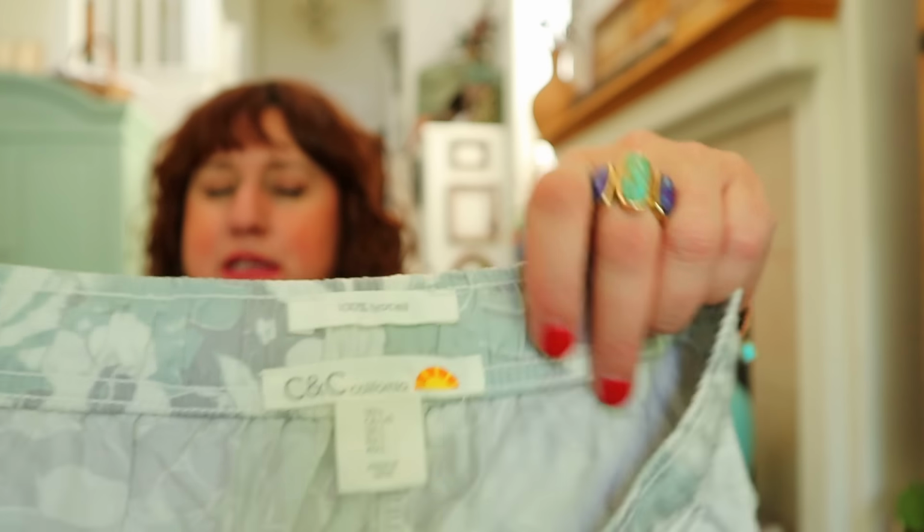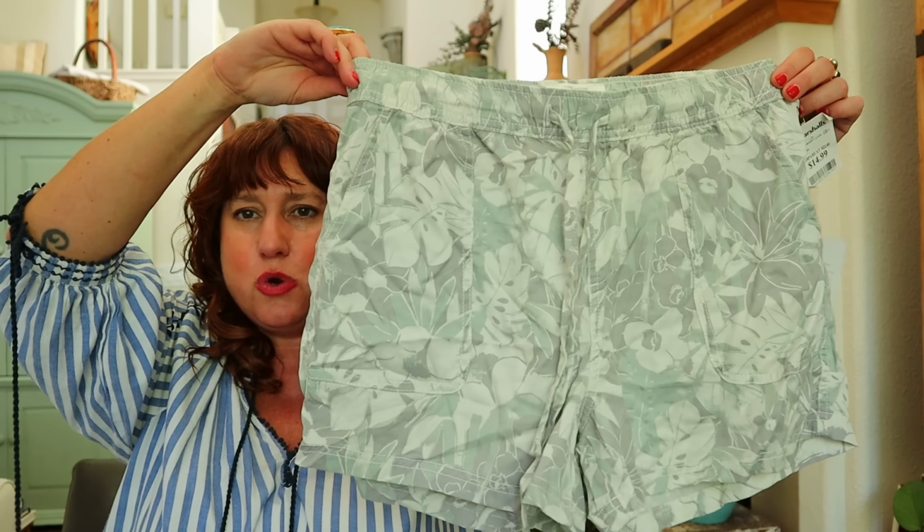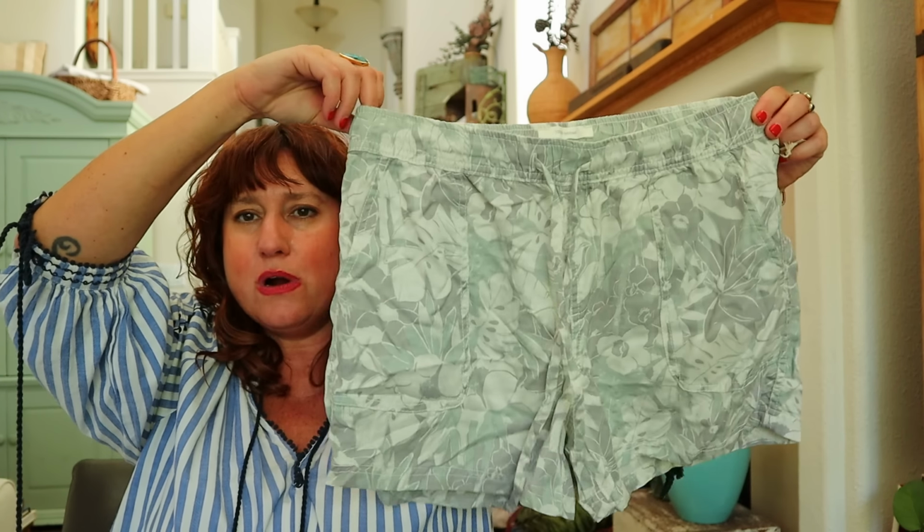Oh, I personally love this brand. Size large, CNC California. Personally really like this brand. Little shorts, they're lyocell. They have a floral print. And I'll hope to get $15 plus shipping on those. Here's another very expensive brand that sometimes takes a little while to sell.